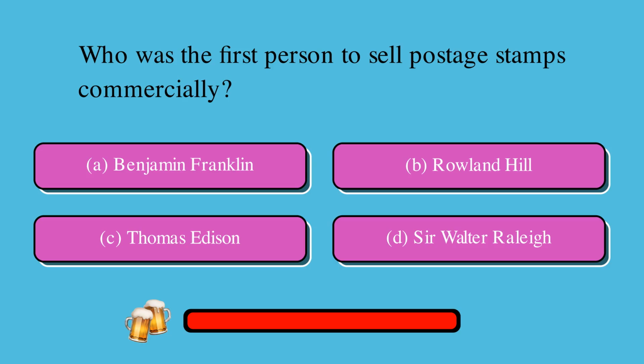Who was the first person to sell postage stamps commercially? Is it A, Benjamin Franklin, B, Rowland Hill, C, Thomas Edison, or D, Sir Walter Raleigh? The correct answer is B, Rowland Hill.